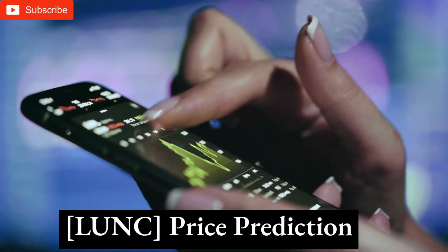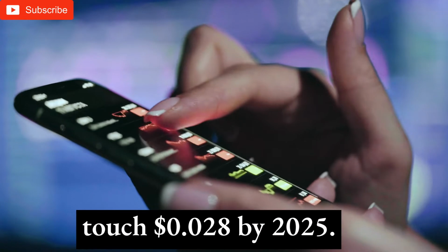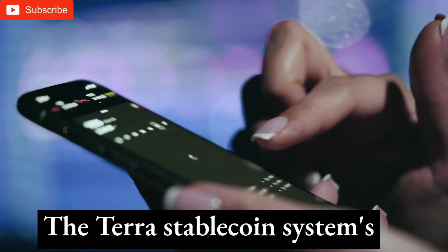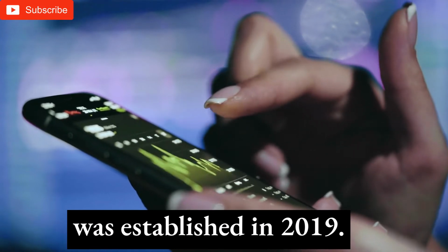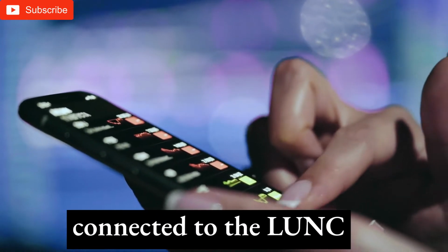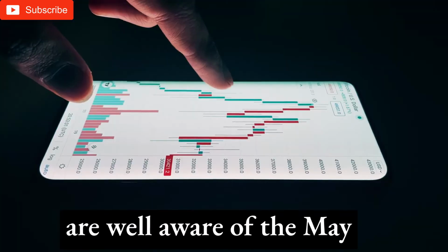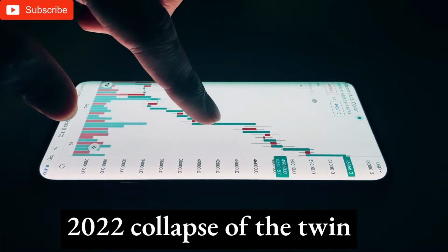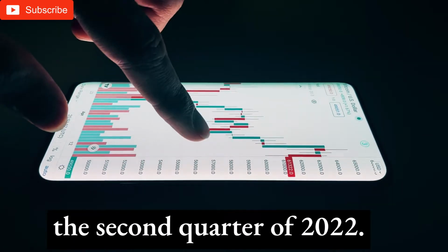Terra LUNA Classic price prediction 2025 to 2030. Can LUNC touch 2 cents by 2025? The Terra stablecoin system's native cryptocurrency is LUNA, which was established in 2019. The Terra USD was connected to the LUNC to assure its price stability. Those in the industry are well aware of the May 2022 collapse of the twin coins, which sparked the cryptocurrency disaster in the second quarter of 2022.